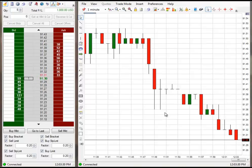Mathematical certainty. Now, if you know that you're going to make it to the exit 70% of the time, guess what you got? A winning system. That's what the code represents.